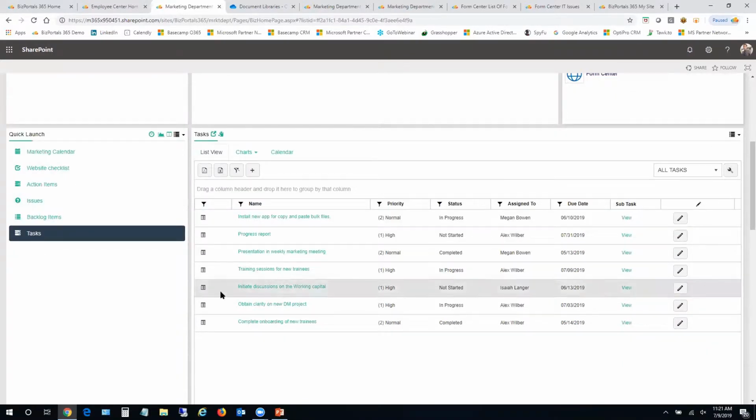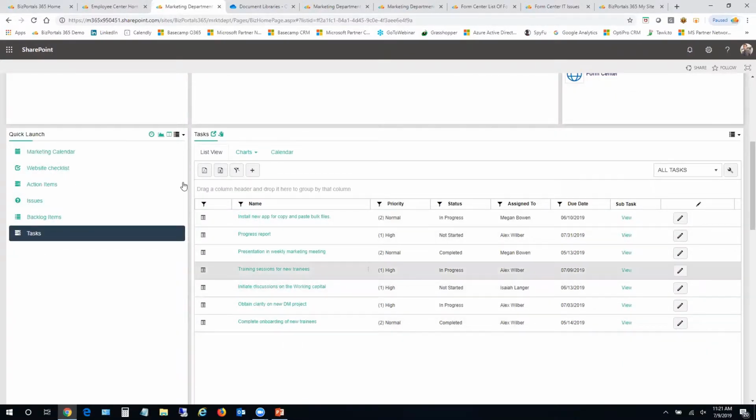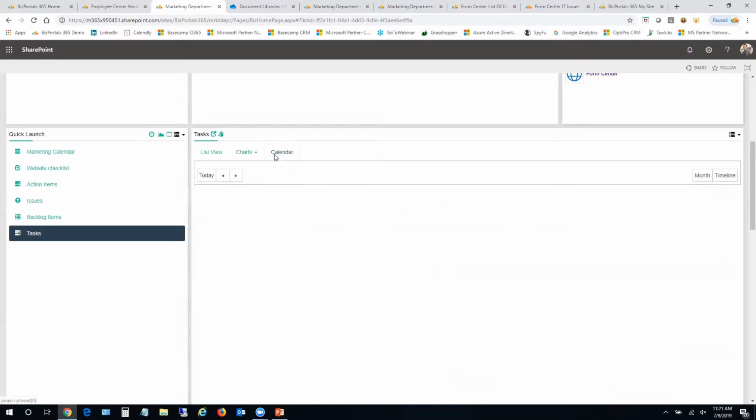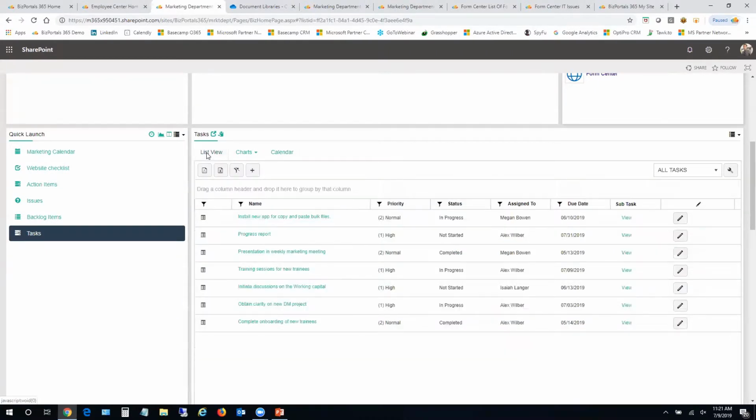And then again, this section, as I said, this is the power of BizPortals 365. You could have a task list for your department. So manage all the work for your teams right from here. There are a couple of ways to look at this information. Okay, so we provide that here. You could see a timeline view of all the tasks here as you need to. So again, very powerful. You could have other lists here. For example, you could have a calendar for your department. You could have a checklist of items and so on right here.